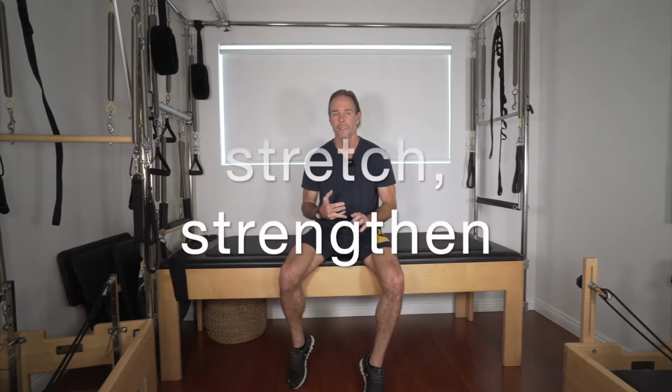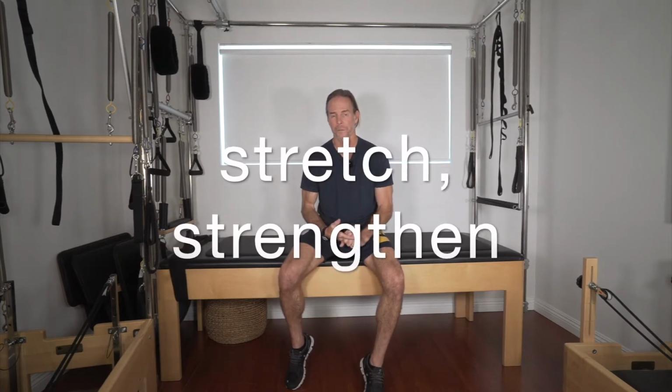Whether it's an old injury coming back and giving you some problems, inactivity that's weakened the muscles in your lower back so you don't feel very strong, or overuse, today we're going to address those issues. I'm going to give you some stretching, some strengthening, and some mobility exercises.